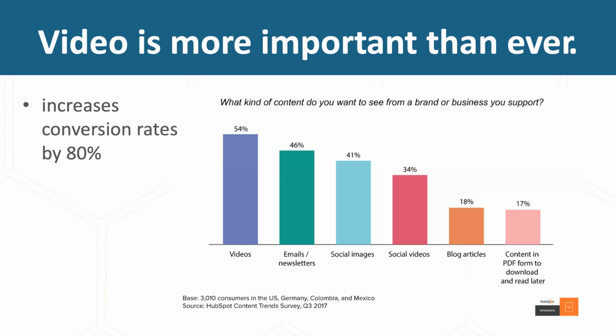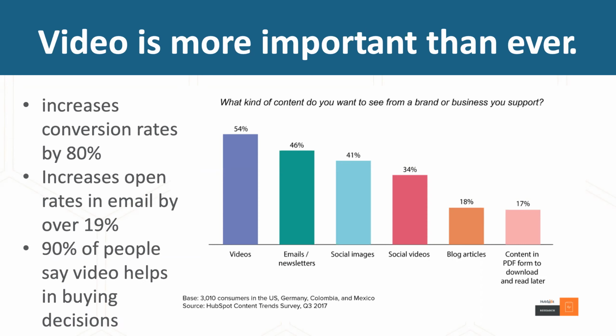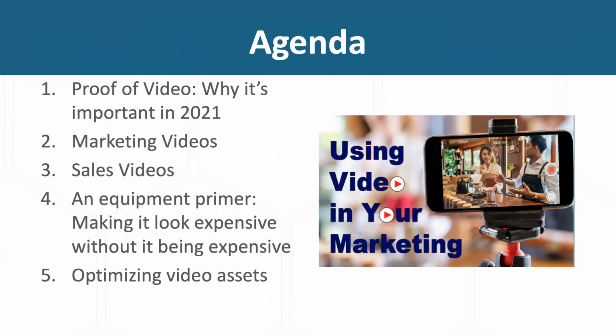So the good news is video is more important than ever in our marketing tool chest and the ways in which we can use this. Video, by and large, increases conversion rates by over 80% and increases open rates in email well over 19%. And even more important than that, 90% of people say video helps in buying decisions. So there's absolutely a case to be made for using it. And we're excited that we can share some of this with you today.